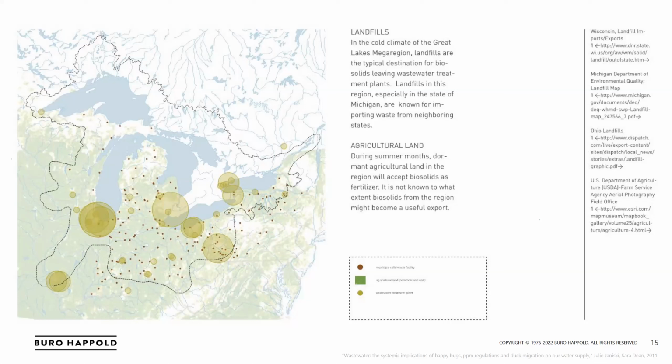So this diagram is showing, sorry, the key is really small. The red dots are municipal wastewater treatment facilities. The size of the dot has to do with the size of the wastewater treatment plant itself in terms of capacity. And then the green is agricultural land, and just trying to, like, let's take a look at what the synergy or trade-off is between these two systems.